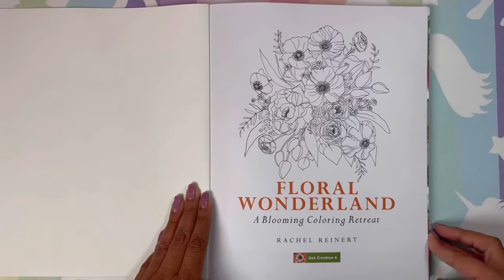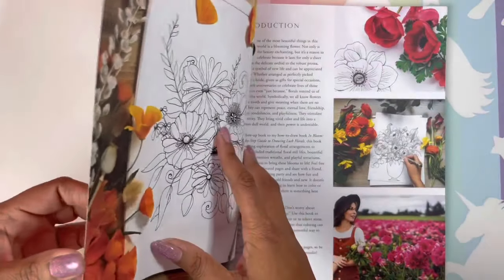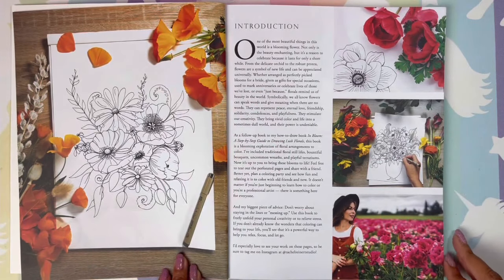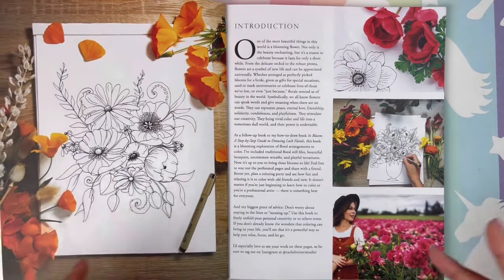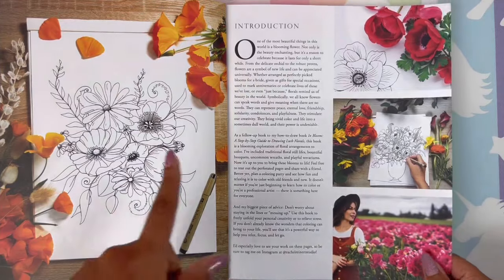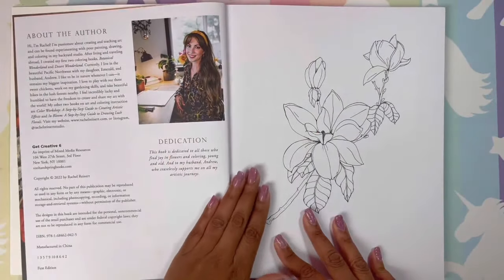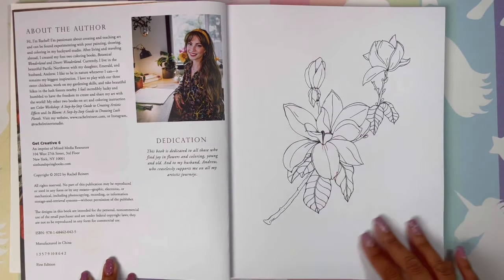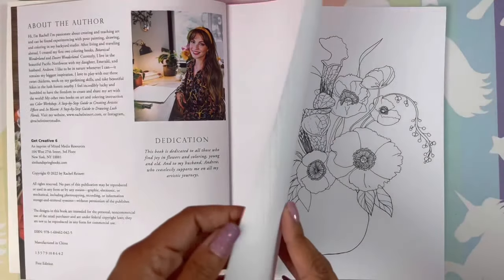Let's get started. I did a really quick flip through when I received it. This gives you an introduction and tells you a little bit about the book and how everything came together. Really cool pictures, beautiful pictures. And here we go. Beautiful. The paper is really smooth. It's decent paper.